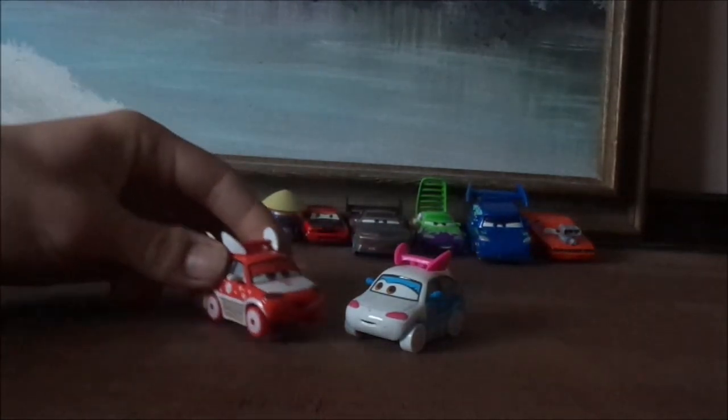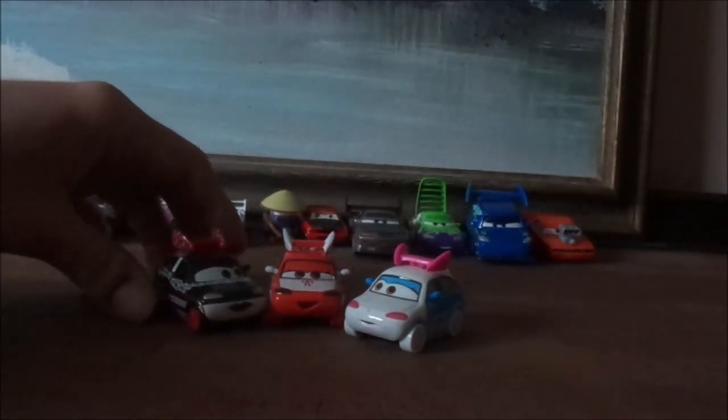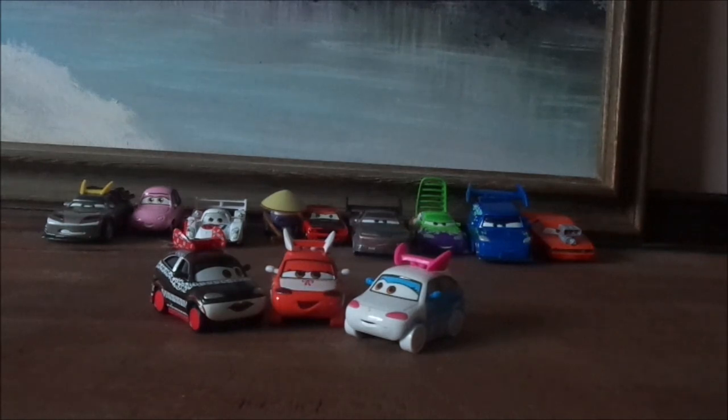We've got Harumi and Chisaki. So the only car that's sharing their body mold that I don't have is Ichigo. So hopefully I'll get her down the road.